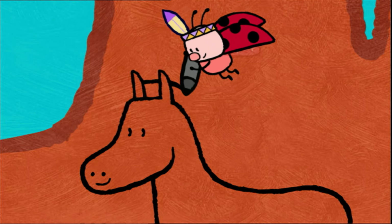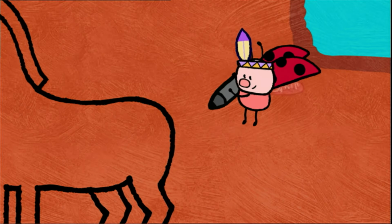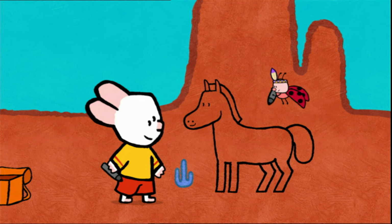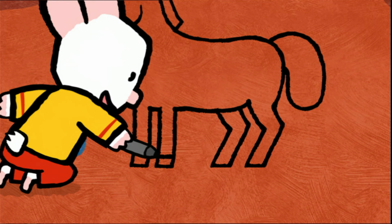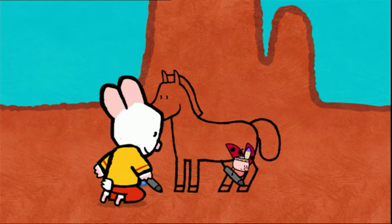I draw a line right along the horse's neck. He also needs a nice pretty horse tail. Like that. He needs some hooves so he can gallop fast. I draw a little square at the bottom of his legs. I'll do the same thing on his other legs.